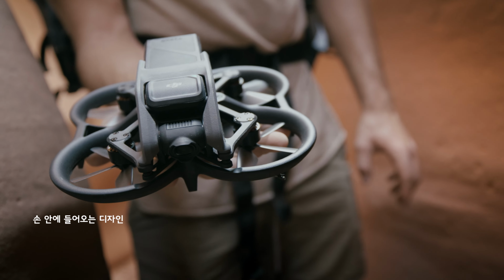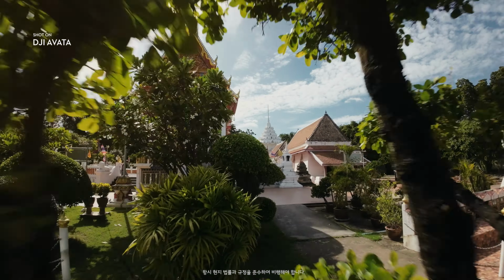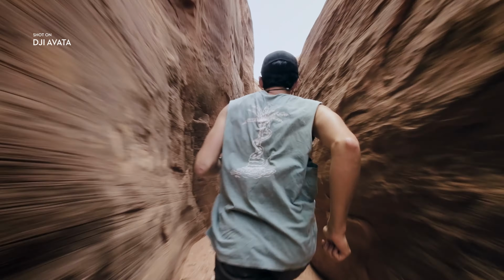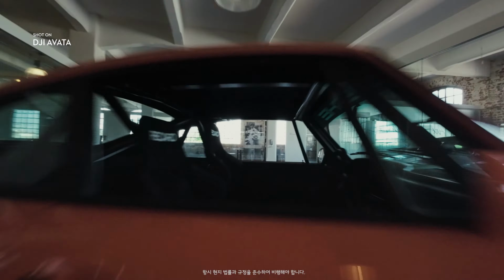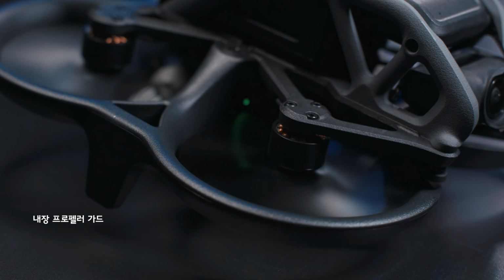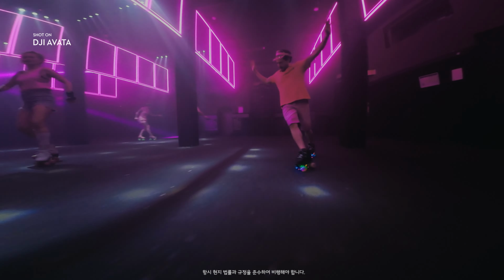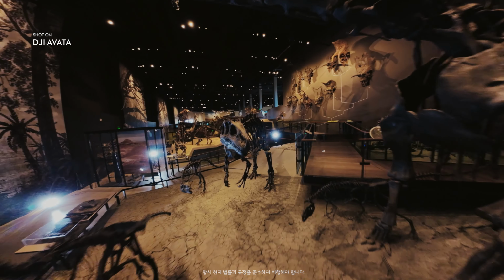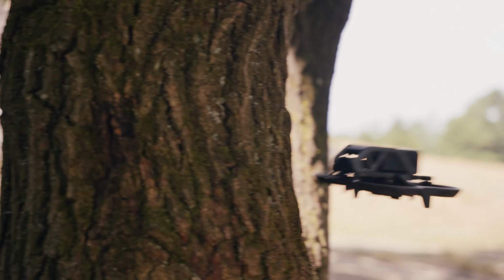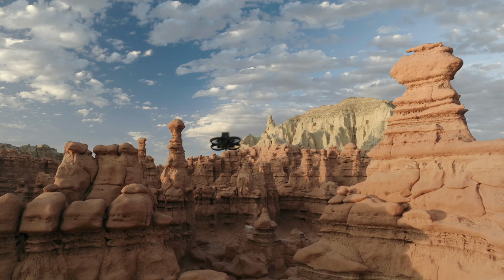The low weight and small size of DJI AVATA makes it perfect for hitting the tightest gaps. The built-in propeller guard allows you to be more daring with your maneuvers. If AVATA makes contact with an object, it bounces back and maintains its altitude, so you can keep on flying.